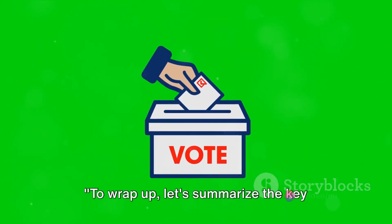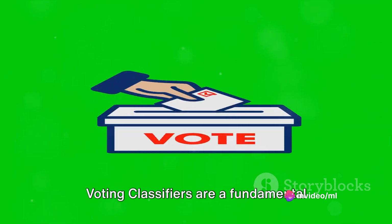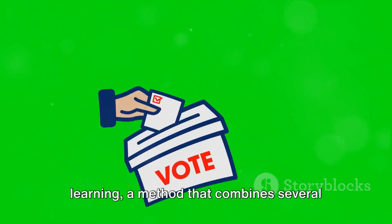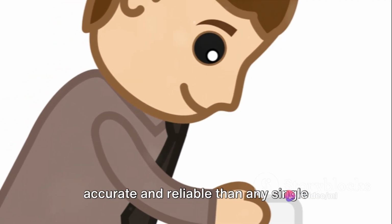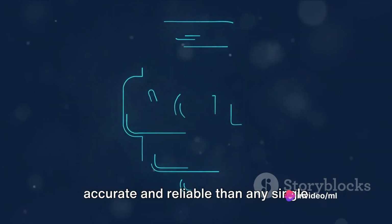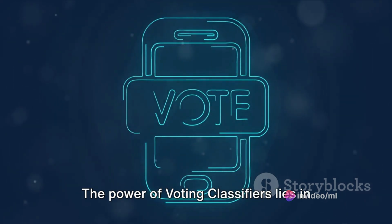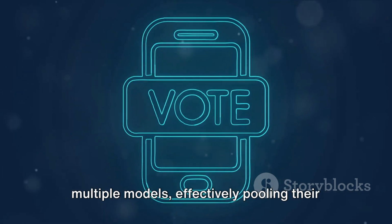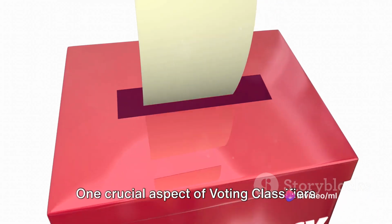To wrap up, let's summarize the key points about voting classifiers. Voting classifiers are a fundamental concept in the world of machine learning. They form the backbone of ensemble learning, a method that combines several models to produce an output that is more accurate and reliable than any single model could produce on its own. The power of voting classifiers lies in their ability to harness the strengths of multiple models, effectively pooling their knowledge to make more informed predictions.